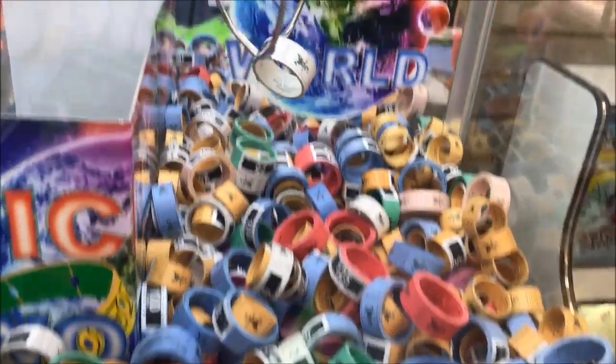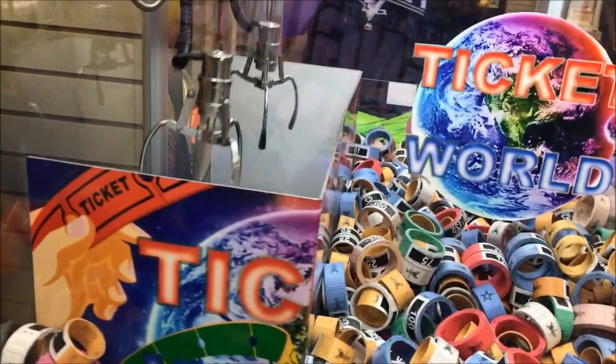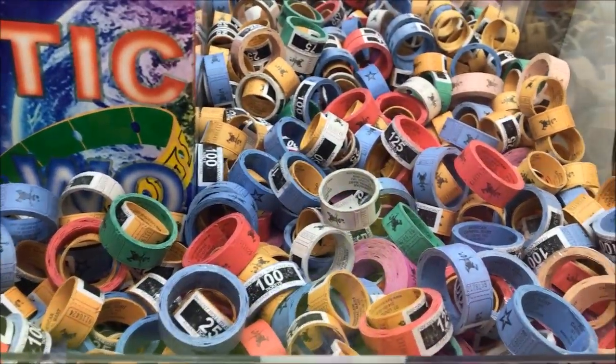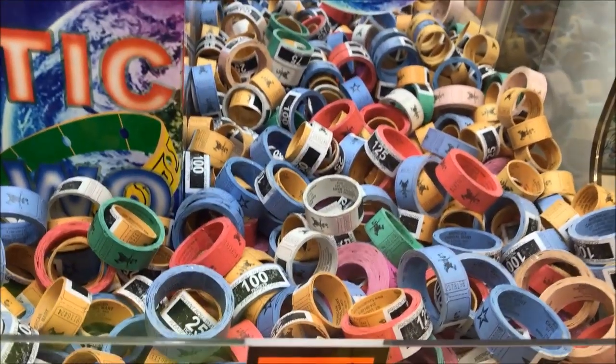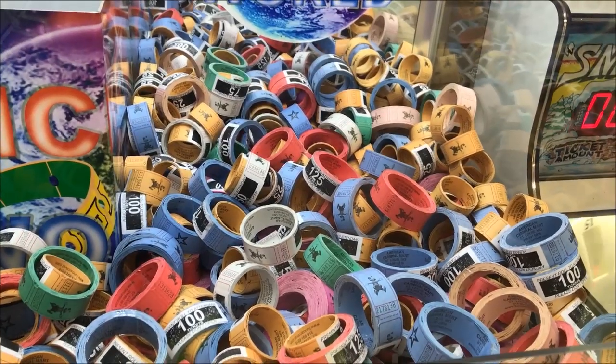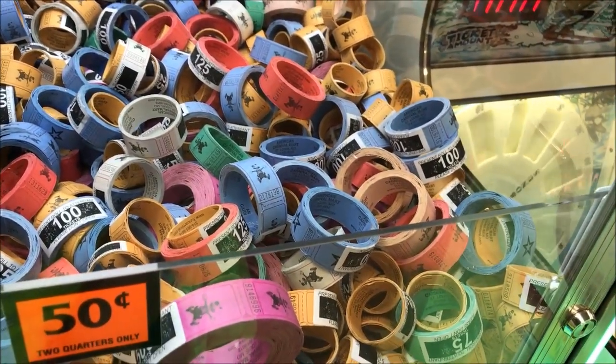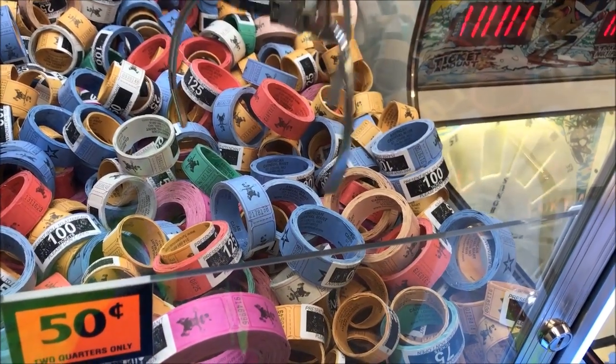Come on. Oh my goodness. Oh, I had a whole ton. Oh, and it dropped. What was that? 50. Man, we got nothing. We had a ton. And then we dropped them. Let's go for this blue one right here. Let's blue bundle right here. Let's see what happens. Let's see if we can get anything here.